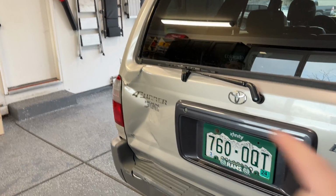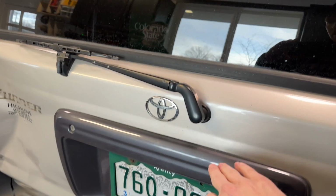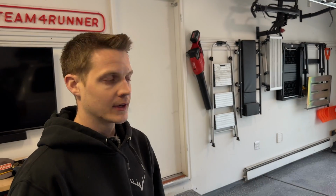So that was issue number one, and when we saw it in person, we were like, oh man, even if we just find a shell, we can still use the glass, the motor, the guts and everything. The rubber trim is totally fine. All we need is the frame. So really the only other damage on this truck is the front.